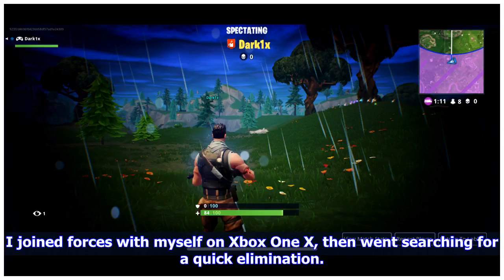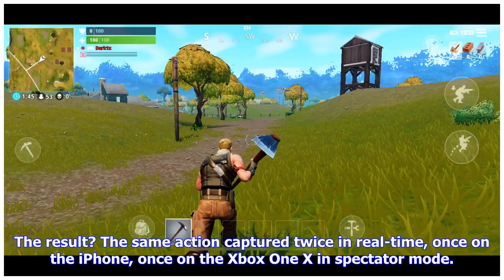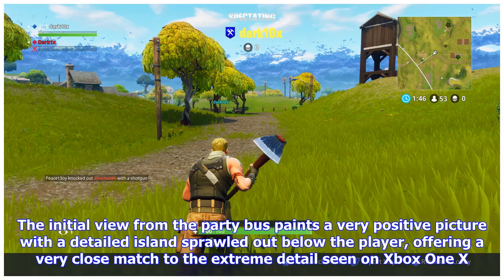I joined forces with myself on Xbox One X, then went searching for a quick elimination. By removing my Xbox persona from the game, the spectator mode automatically switches to my teammate, me again, this time playing on iPhone X. The result? The same action captured twice in real time, once on the iPhone, once on the Xbox One X in spectator mode. The initial view from the party bus paints a very positive picture with a detailed island sprawled out below the player, offering a very close match to the extreme detail seen on Xbox One X.